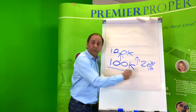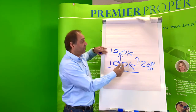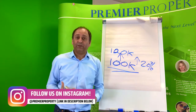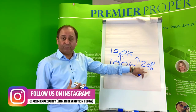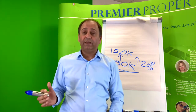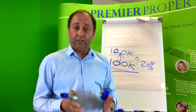Okay, so we've got the purchase price here. We've got the capital uplift, which is 20,000 in this case, so 20%, just using easy numbers. Hopefully I'm making sense here for you, if you're following me. 120. So there's your capital uplift margin percentage. Now, this is the way most investors out there do this. Now, I'm going to share with you a way professional investors, accomplished investors, can do this.